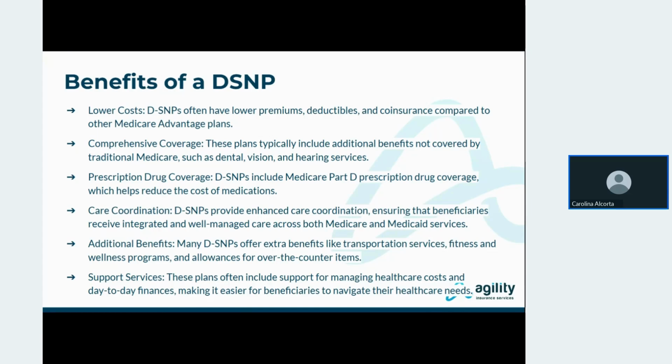There's comprehensive coverage for these members. These plans typically include additional benefits not covered by traditional Medicare, such as dental, vision, and hearing services. This is also something that we see in most Medicare Advantage plans, but something very important and good for your clients to understand that they have available to them.